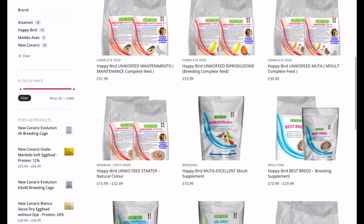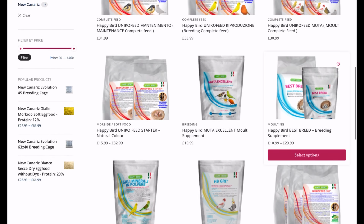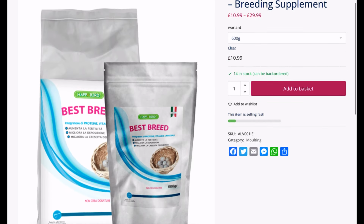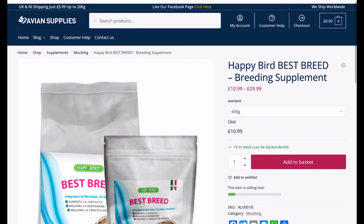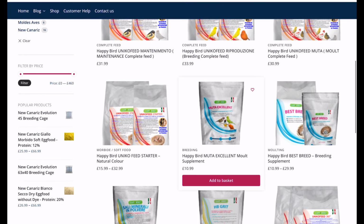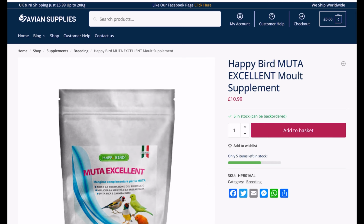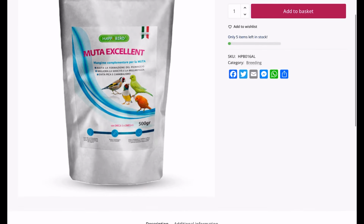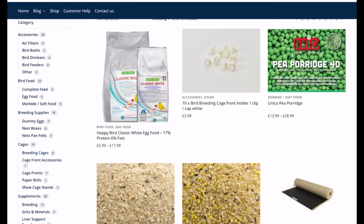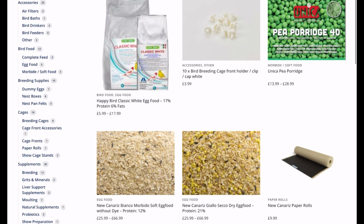There's another couple of little extras as well that are worth looking at. One is the best breed supplement, which you give the birds at the same time as you're giving them the reproduction part of UnikoFeed. And then to go with the molt, there is this product called Muta Excellent, and that gets added to it as well. So there's lots there. There's a complete diet for all your birds. Everything that you want for your birds is available on here.